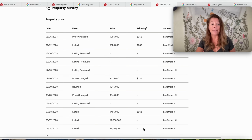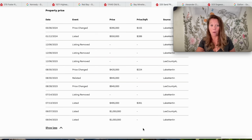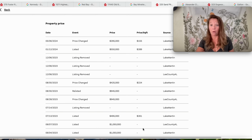And when we look at the details on the history, it was listed for $1,050,000 in June of last year. Then they removed it. Then they put it back on the market at $945,000. Then they reduced it drastically to $425,000. Then they removed it. And then they listed it again. So that was back in December of last year. They removed it. Then they listed it in January of this year for $550,000, you guys.